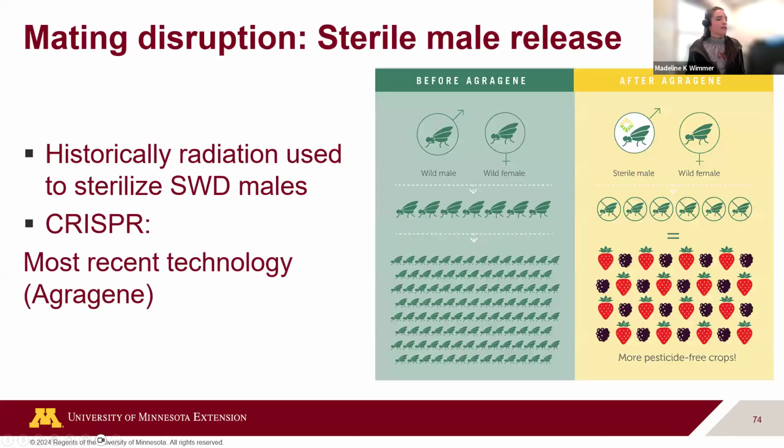And finally, look forward to this in the future with the University of Minnesota. We're hoping to partner with Agrigene, which is an innovative company who have been working on using more innovative technology to release sterile males as a method for spotted Drosophila management. And there have been sterile releases happening before. Most times that was done by inducing it through radiation. And for you, this may or may not fall into your value system, but CRISPR technology has allowed for people to create sterile males in a way where there is no radiation process that is used in the production.